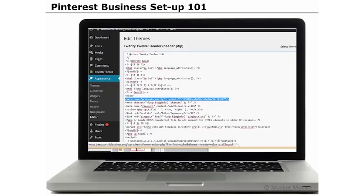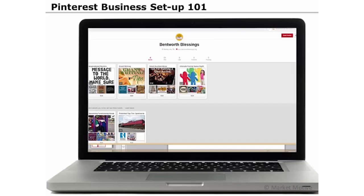So if you're someone that has access to the site, you can go do this in a matter of a minute or two. If not, this is just going to be a snippet of code that you're going to need to send over to your developer or your website person and say this needs to go into the header section. Once you've done that, you're going to be able to go back over to the site and you'll notice underneath your profile, you'll see a little red check that shows up next to your URL.